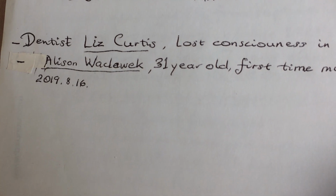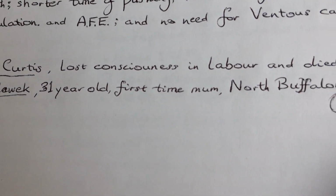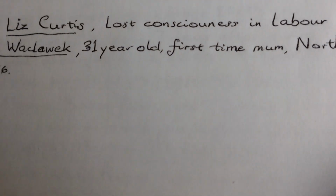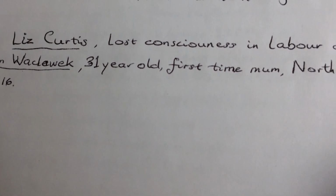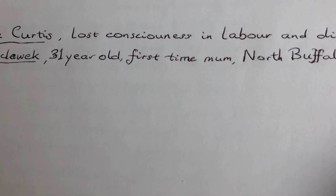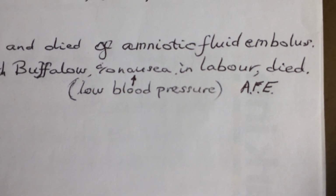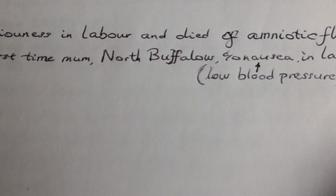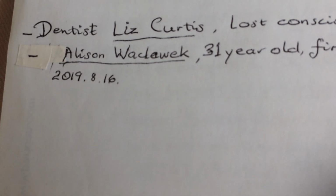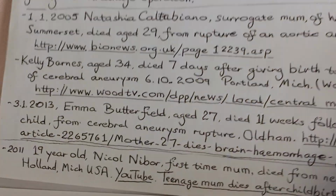So if you have a look under mums dying in childbirth on Google, you'll find dentist Liz Curtis lost consciousness in labour and died of amniotic fluid embolism. We also have Alison Wacklawack on YouTube, 31-year-old first-time mum, pushing against closed doors, an opening that hadn't been stretched to 10 centimetres. North Buffalo complained of nausea, which is what happens when your blood pressure suddenly falls. Mum feels sick. She was in labour and she died of amniotic fluid embolism. So there's a chance. That was in 2019. A chance to save the lives of these mums. Other deaths that could be prevented.